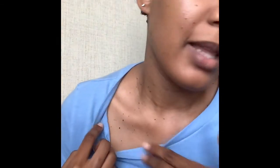One thing I will say is that my scars have been very sensitive, extremely sensitive to sun. I do wear sunscreen. Right now I'm using Supergoop, the unseen sunscreen, because I don't want a white cast on my face. I usually only use Supergoop just because of that. And I do reapply every couple of hours just to be safe about it.